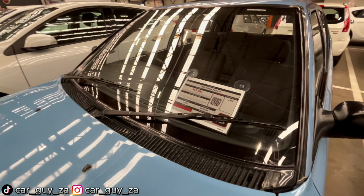Guys, our bonus car for today is this BMW 850i Coupe, and this car is powered by a 4.4 liter V8 motor that puts out 390 kilowatts and 750 newton meters of torque, and all that power is being sent to the front and rear wheels via an 8-speed automatic gearbox. And this car is riding on massive 20-inch rims. Obviously, it has, you know, Michelin Pilot Sport tires.